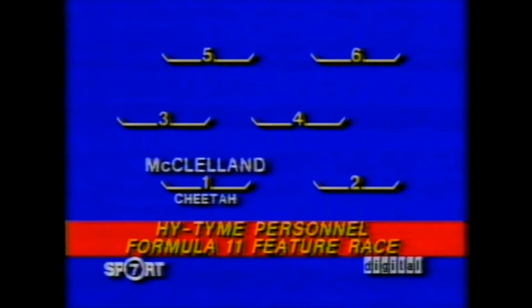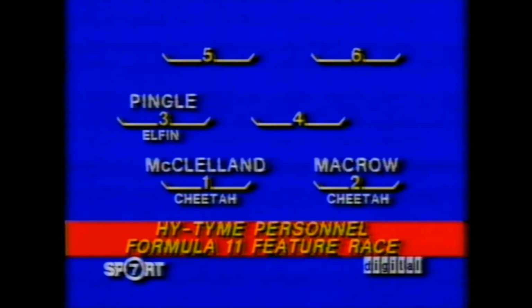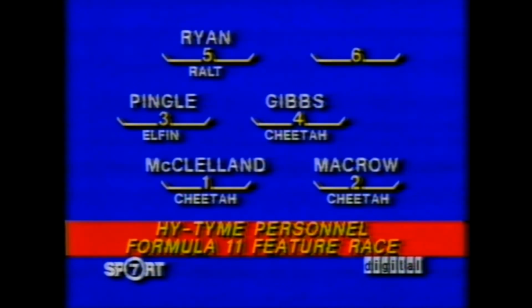20 laps is the distance for the High Time Personnel Formula 2 feature race. 13 cars, with Keith McClelland on pole in his Cheetah, and the same time recorded by Peter Macrow, but he starts alongside in another Cheetah. On the second row, Derek Pingle in an Elfin and Craig Gibbs in a Cheetah. Only 10 seconds to go. Terry Ryan on the third row with his race cam car, and he has alongside him Steve Swain.